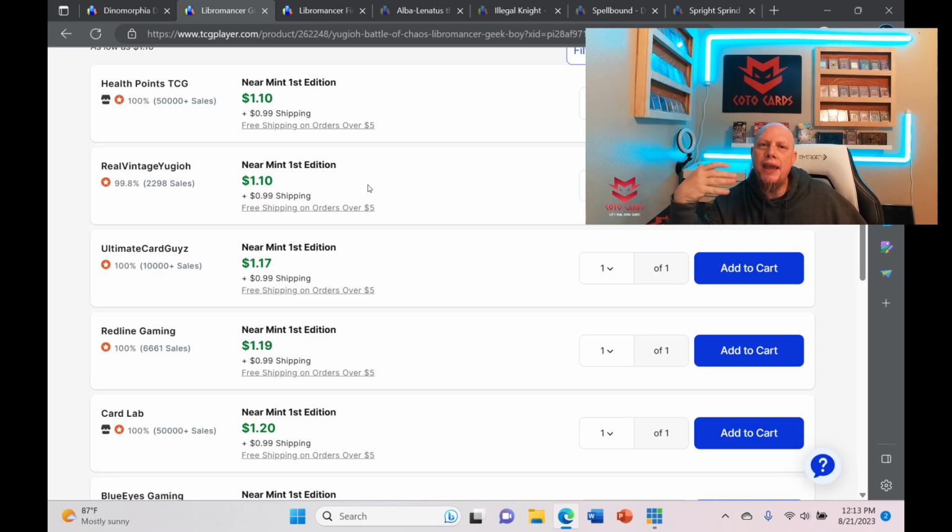People are going to be interested in playing these decks. And people that have an interest, if that's you, I would go in and grab these. If it's not you, just ignore it. You don't need to go in and buy Geek Boys and Fire. You don't need to buy Dinomorphia Domain if you don't have an interest in playing it. But if you do, they're decent cards to pick up.